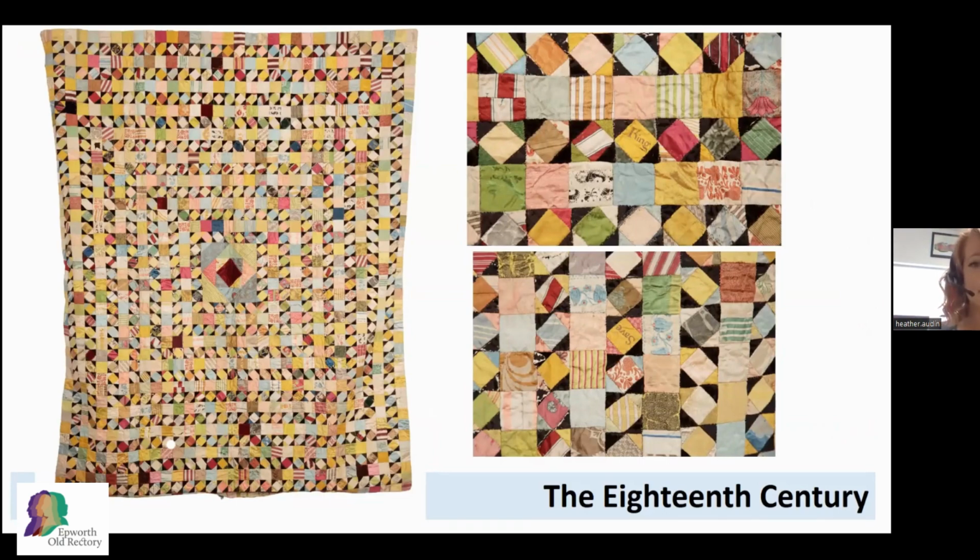So it's squares, and then it's squares on point within squares. So it's still very much following this very square structured theme. And it's all made out of silks. We think it probably dates from about 1720 to 1750. So at some point within there.